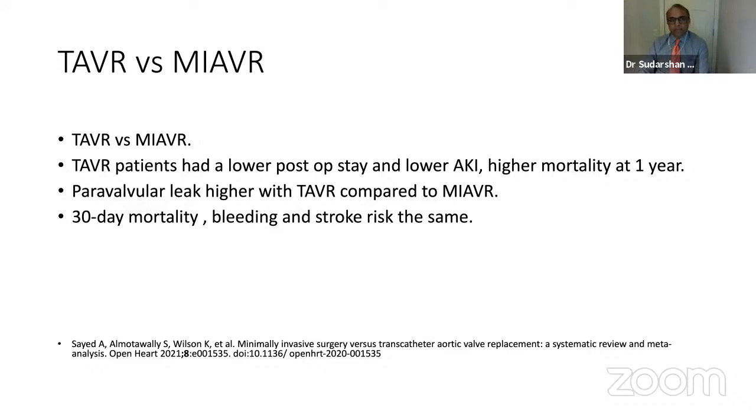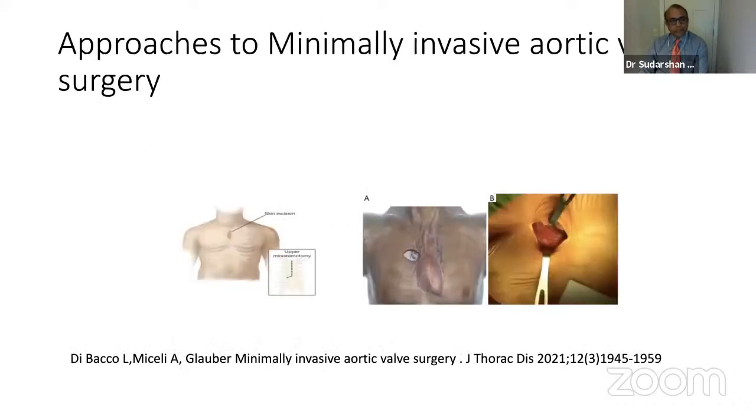I'm sure that plays into the overall increased mortality with TAVI at 1 year. And how do the surgeons approach these patients? What are the surgical options for doing the minimally invasive aortic valve surgery? We have a couple of options.